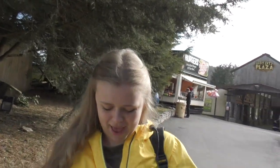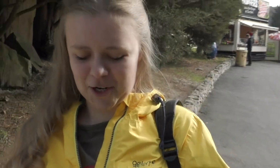A very good morning and welcome to the West Midland Safari Park, where I'm here today with the one and only... The fisherman! The fisherman's back, look at this, the yellow coat is back on, and we're here today to see all the different animals and of course do some attractions as well.